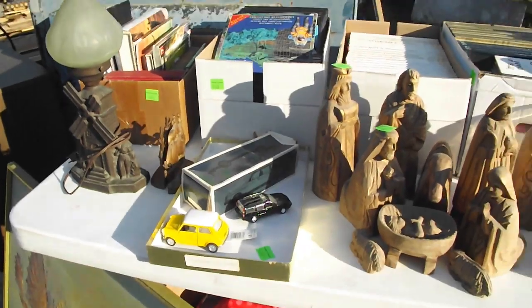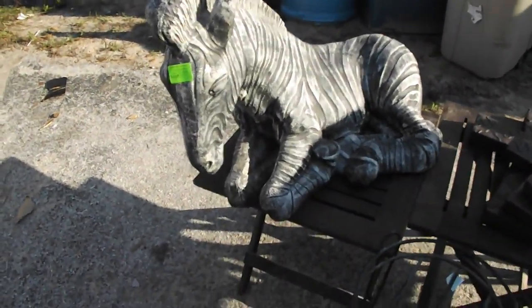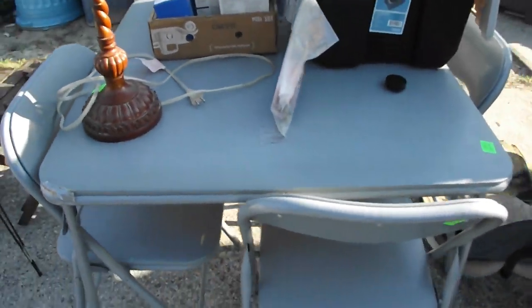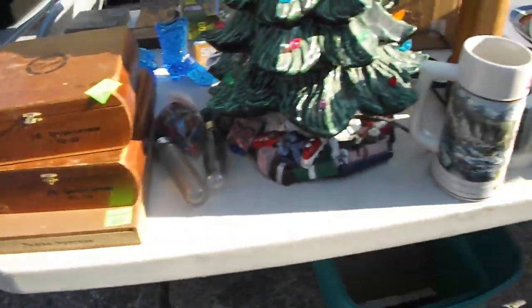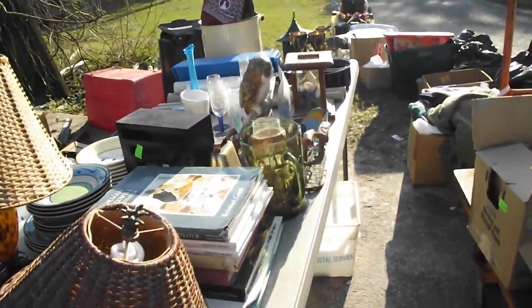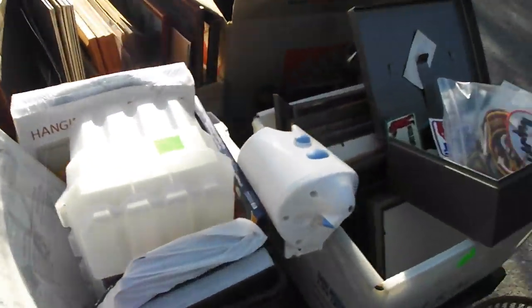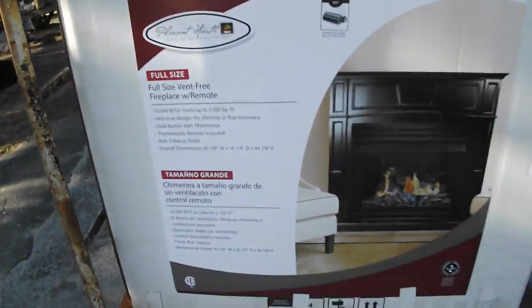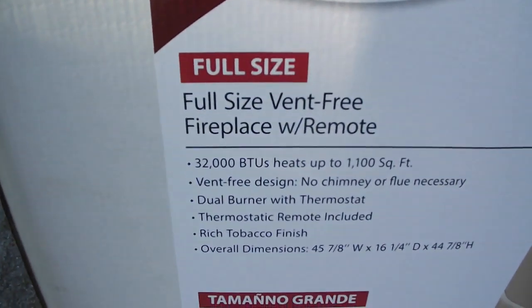We've got tables full of books, lots of books, lots of cards, the nativity set. Got zebra card mask. Got a nice big zebra right there laying down. That's a good size one. More goodies over here. Table and four. Fold up set. Got the green Christmas tree. All kinds. I got stereo equipment in there. All kinds of goodies. Got an owl down there. We are loaded with all kinds of stuff tomorrow. Come and see us. Got a full size vent free fireplace. It's a full size with remote.